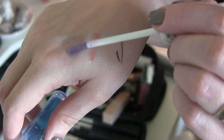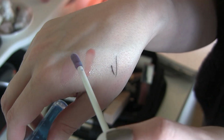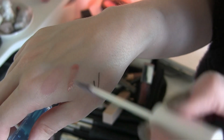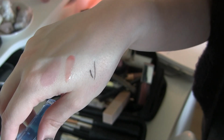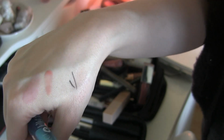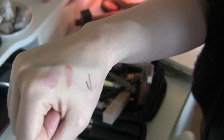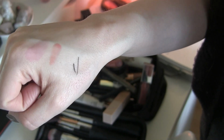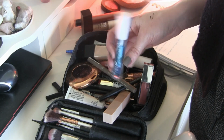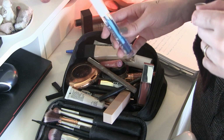So again, it's one of those pH changing products. I haven't had one of these since I was like 14, I think. They were really popular back then, but this one also smells like blueberries. Really nice. I think it's nice. It shows up a lot better on the lips than on the hand, to be honest. But yeah, I like it. It was probably like $3 or so, $3 or $4. So I'm gonna keep this in and get to know this one a little bit more as well.